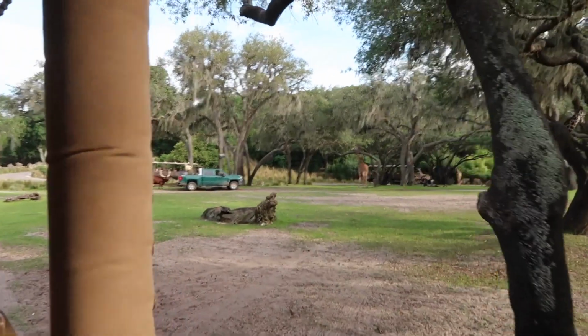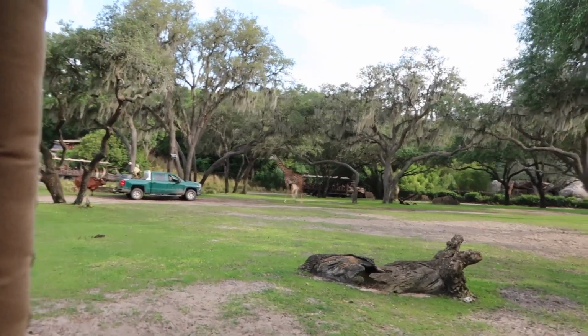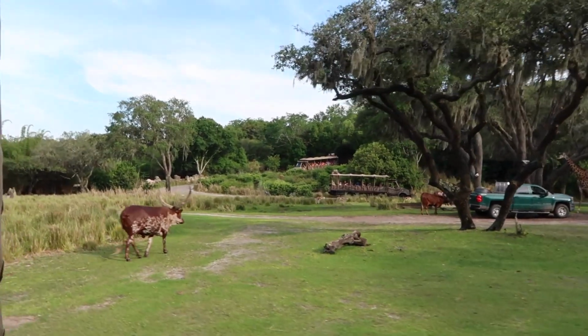You can see the animals with the big giant horns. These are Ankole cattle. Wow. Ankole cattle are sometimes called Watusi cattle.